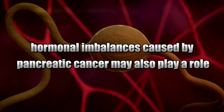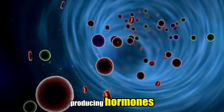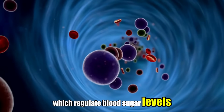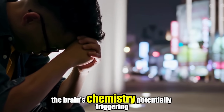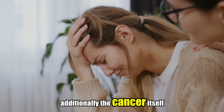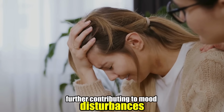Hormonal imbalances caused by pancreatic cancer may also play a role. The pancreas is involved in producing hormones such as insulin and glucagon, which regulate blood sugar levels. A disruption in these hormones can lead to physiological changes that influence the brain's chemistry, potentially triggering depressive symptoms. Additionally, the cancer itself may release substances that affect neurotransmitter activity, further contributing to mood disturbances.